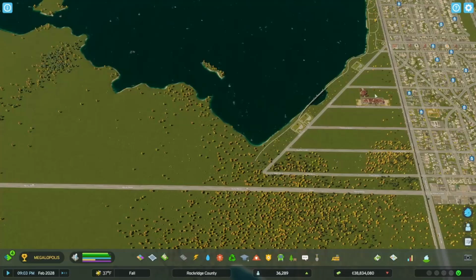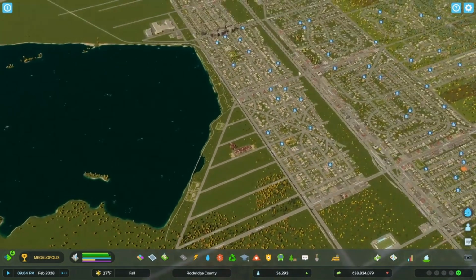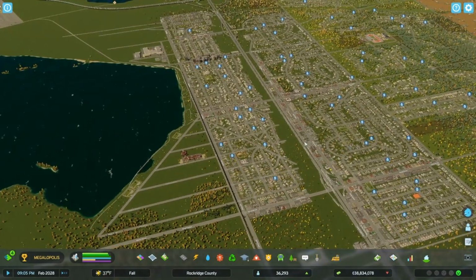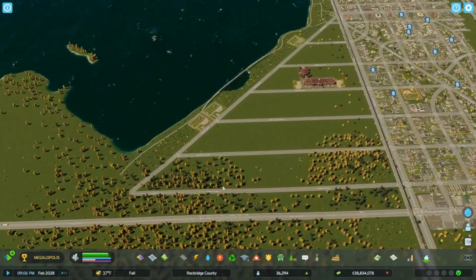So let's make a little old town district over here, and then after that, we're going to fill in the gap over here, because that is bugging the heck out of me. But first, I've been talking about this old town district for a long time now. Let's go ahead and finally do it up.